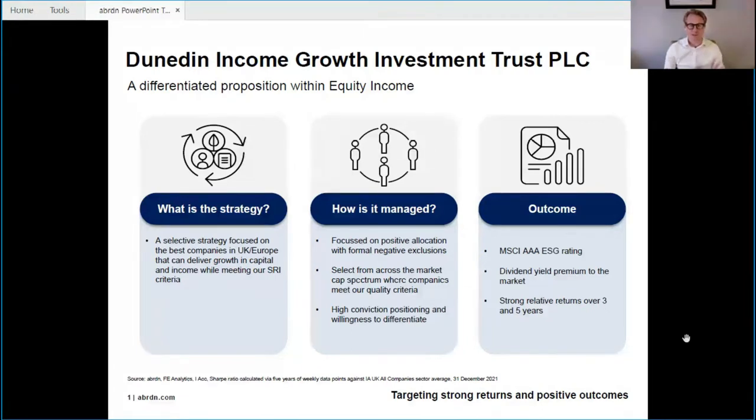And we're able to invest across the market cap spectrum. So we're investing in companies at 350 billion market caps, and we're investing in companies at 300 million market caps. So we're really looking to invest across the spectrum. We also tend to run pretty high conviction portfolios, relatively focused in terms of the number of names. And we're very willing to be different to the wider market and to our competitors as well.